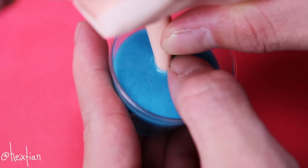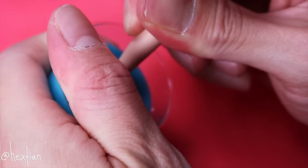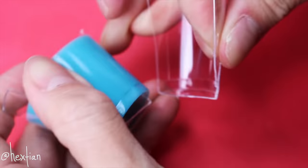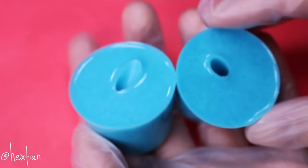After that, you want to demold it really, really carefully. You don't want to disrupt the mold itself. And over here, I'm just trying my best, slowly but surely. And of course, I made the other hand off camera.